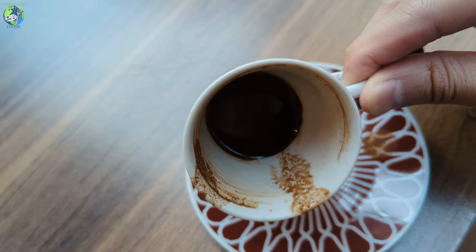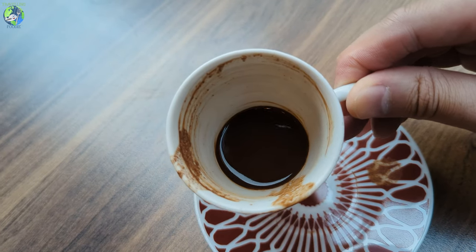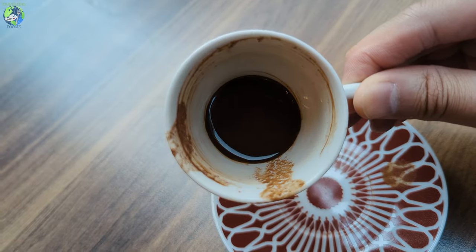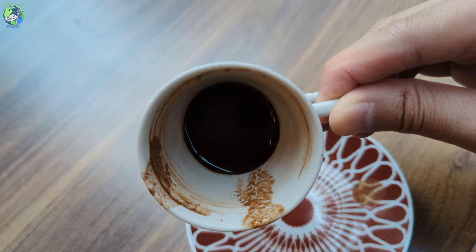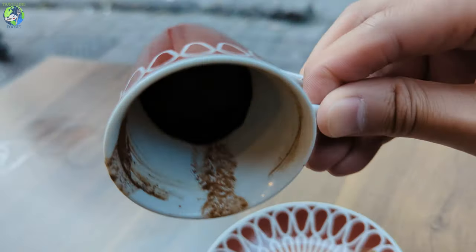Similar to Greek coffee, the Turkish coffee has a lot of grounds at the bottom after, and you're not supposed to drink it. You can if you really want. You may not be able to sleep at night, and I don't know how good it is for you health-wise to be drinking all that leftover. It's become such a sludge, it doesn't even fall anymore.